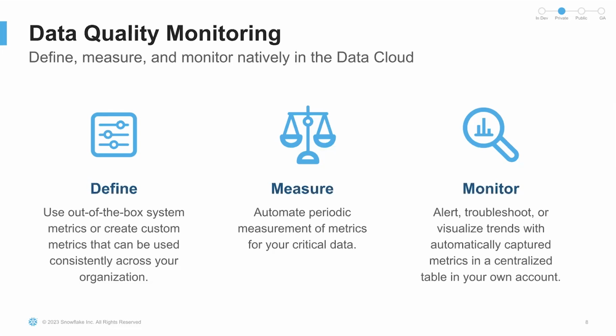We believe that customers like you will benefit from this native approach to data quality monitoring due to better consistency, since you can now define your own metrics and use them across your account. Better manageability, since there are no tasks or stored procedures or jobs to manage. And better privacy, since all metric measurements are recorded in a table in your account.